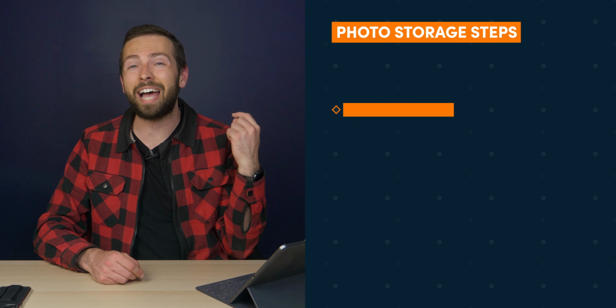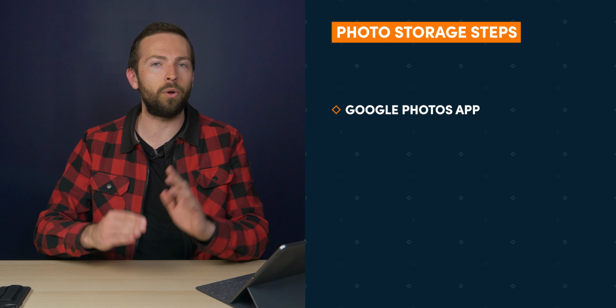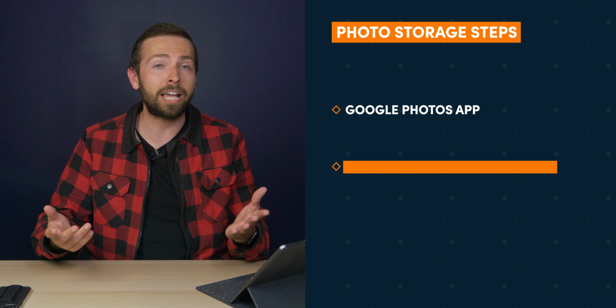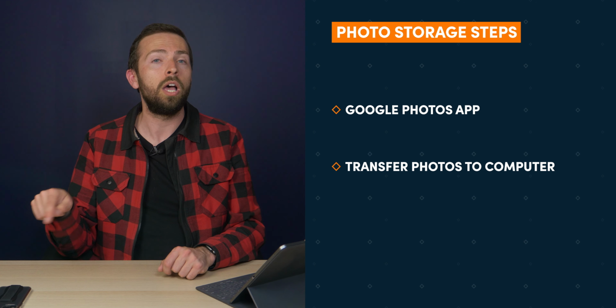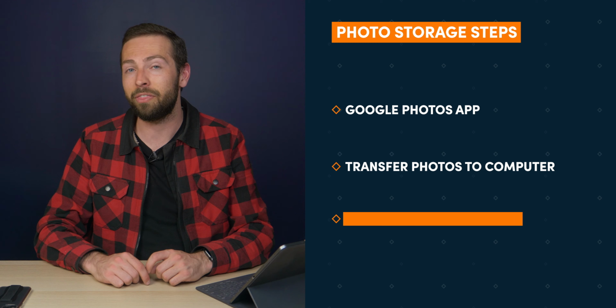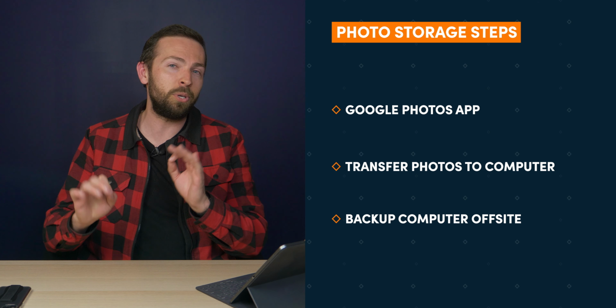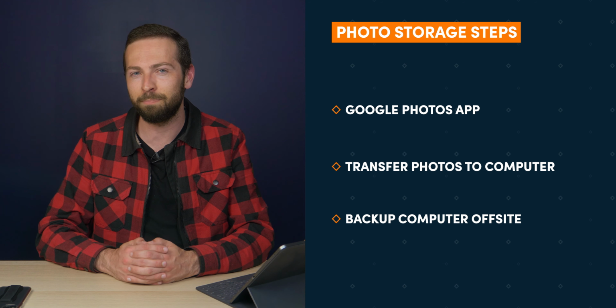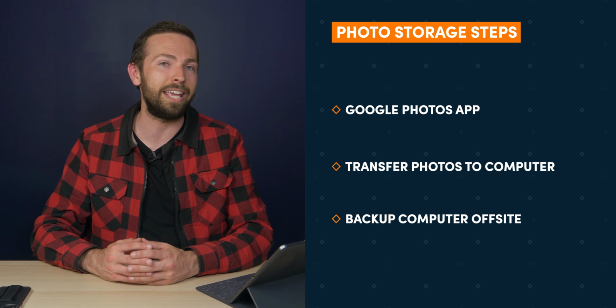So let's quickly break down the process as a whole. Step 1, I use Google Photos. It backs up all of my photos and videos right from my phone up to the cloud. Step 2, I back up all of the photos from my phone to a computer each and every month. And then step number 3, my computer is automatically backing up to an off-site backup service like Backblaze, so I never lose any of my photos.